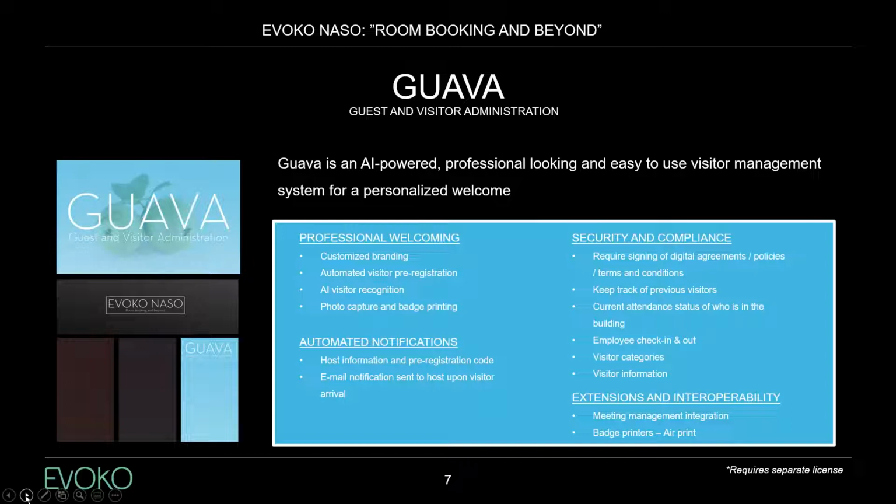You can also use employee check-in and check-out, and then you also have visitor categories, and with more information, you get all the data, and you can see the trends that you have in the building for all this. Badge printing is through AirPrint, but I will also show you how this function works for real.